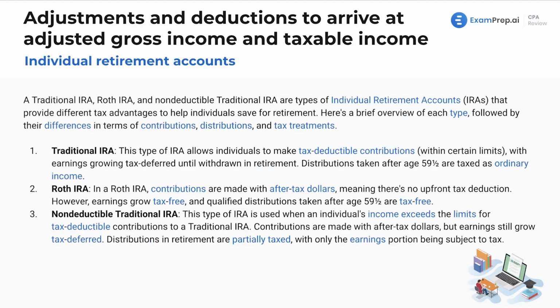Individual retirement accounts. We've got our traditional IRA, which you can think of like a 401k, but you're doing it yourself. You've got a Roth IRA, and you've got non-deductible traditional IRAs. These are types of individual retirement accounts, so you're doing it yourself. You can generally do these even if you're contributing to a 401k, and they provide different tax advantages to help individuals save for retirement. We've got a brief overview of each type and the differences between them.